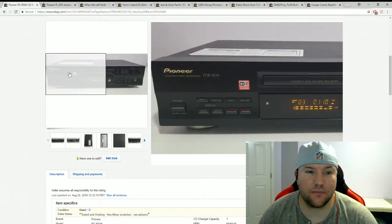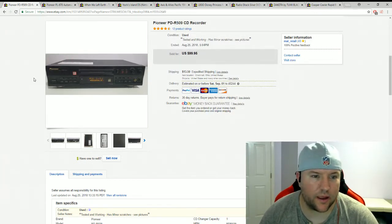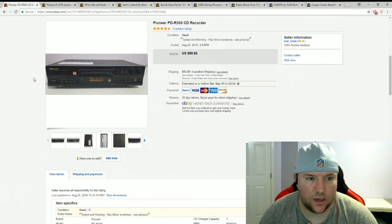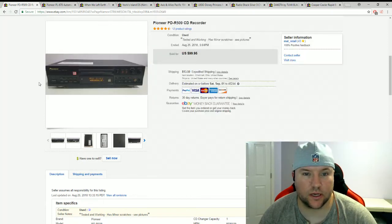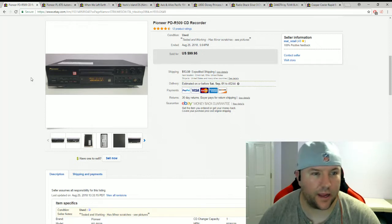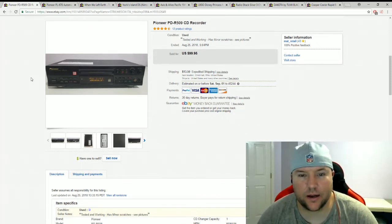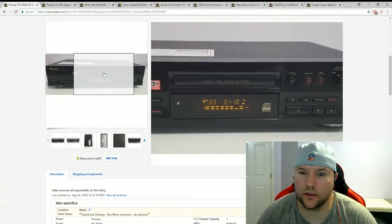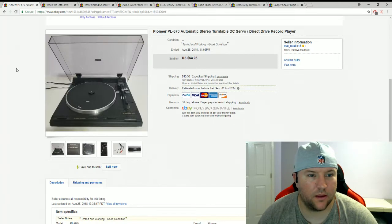It got here the same day I went and picked this up from the warehouse where they have their auctions, and it worked fantastic. And it looked really clean. This was a really nice unit. I wish I could have expressed more how clean this thing was, but it was really nice. So we got $12 into this. We got $99.95 plus shipping. So a pretty darn good sale off the auction site. That's pretty good. I like that.